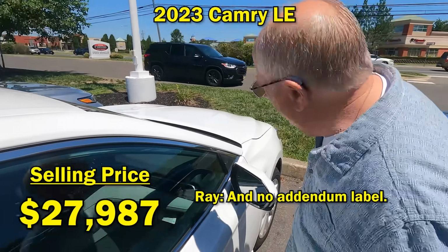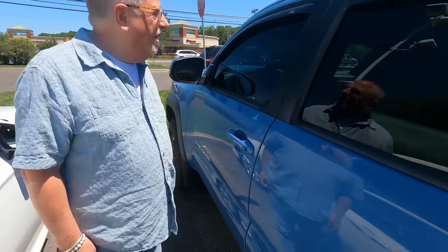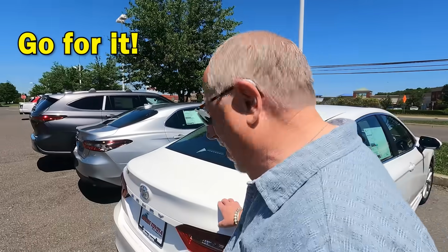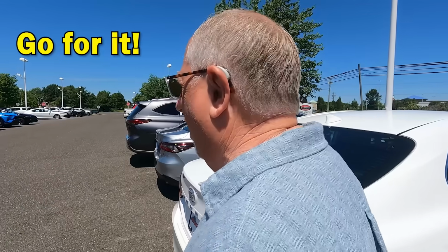And no addendum label. So Dad, if you could find these vehicles, looks like this is a used one, yes. If you can find these vehicles with no market adjustment, jump on it, right? Oh, absolutely. Because there's 193 advertised online. And what did we just count? Six? Seven. There you have it.